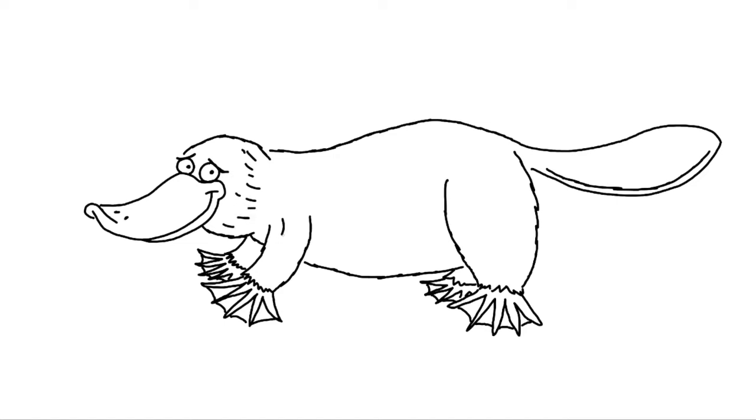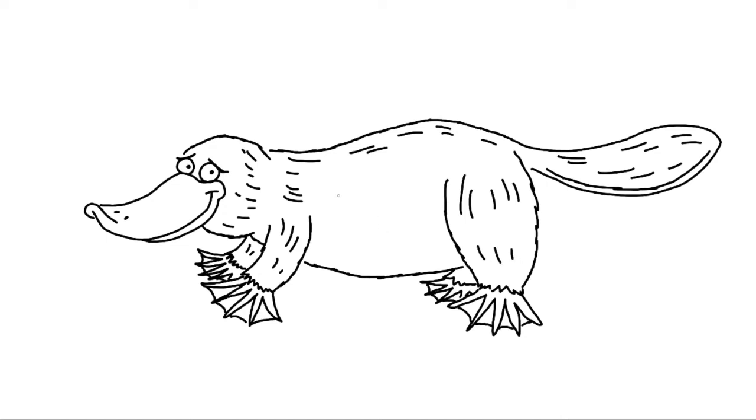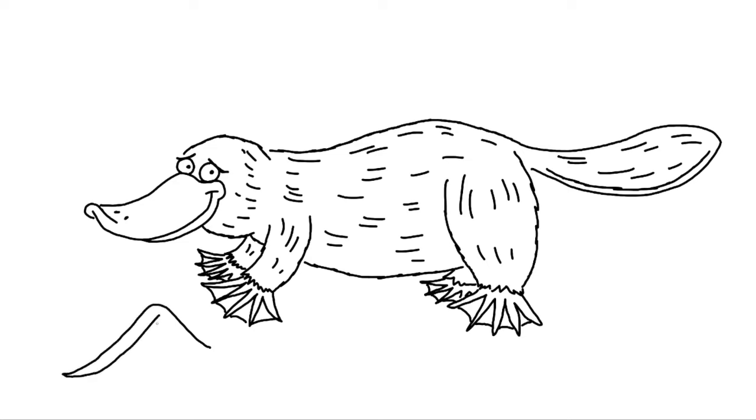Let's put in some of this fur detail. And they use that amazing bill at the front to scoop them up from the bottom. So they'll swim along the bottom and almost dig them up from the bottom of the riverbed. So let's put the stream in here with some reeds reaching in. These curving towards the water.